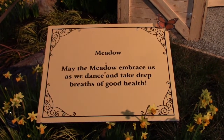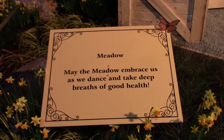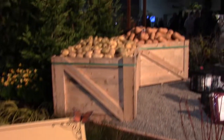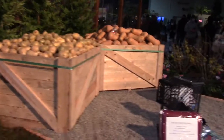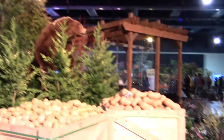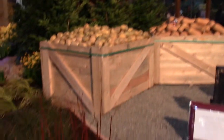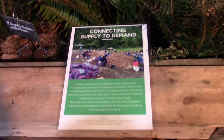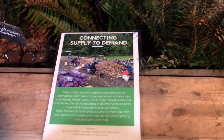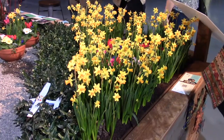Meadow. May the meadow embrace us as we dance and take deep breaths with good health. And there's crates of potatoes and squash with bears and another bear, which you can't quite see. Basically, this is a display garden for the people. And it finishes off with some beautiful daffodils.